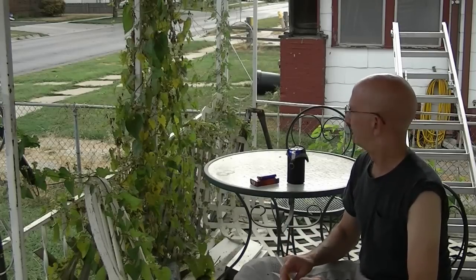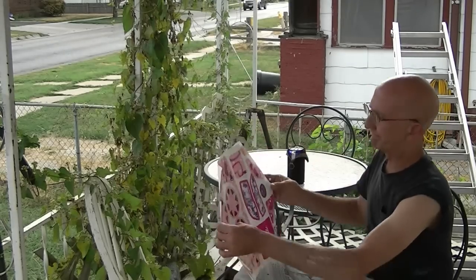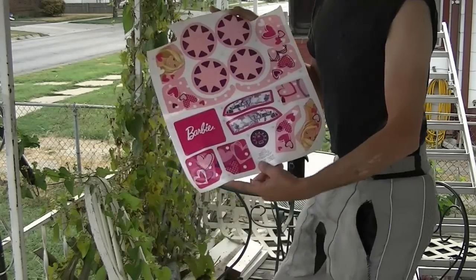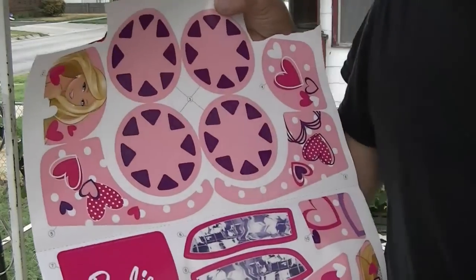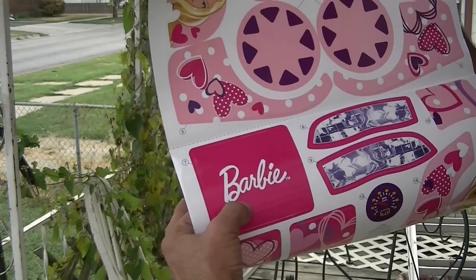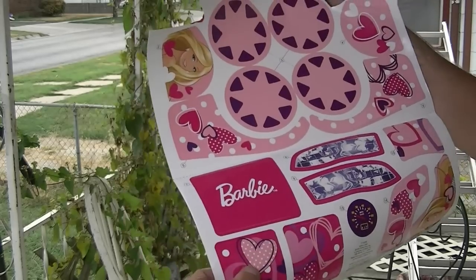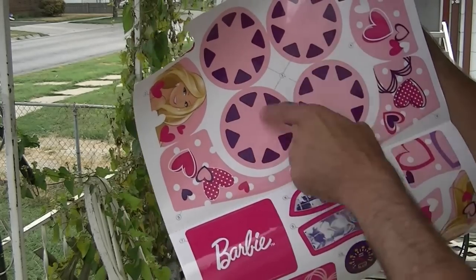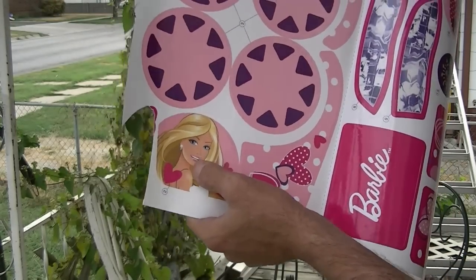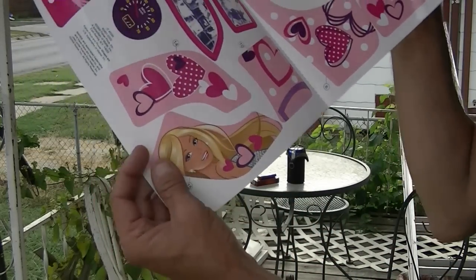So it came down to this, guys. I went through all kinds of decals, and this is what I decided on. Had to be the Barbie, because you all know I already named her Barbie. And we still have to decide where this one's going. And this is four wheels. We're not doing that, but this hot chick, I know where that's going.